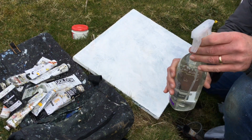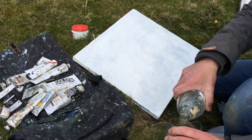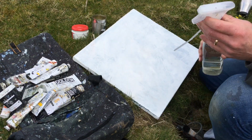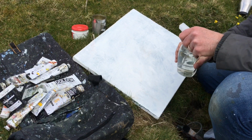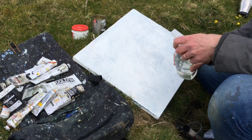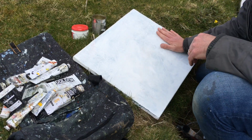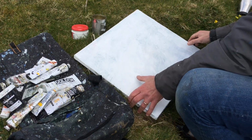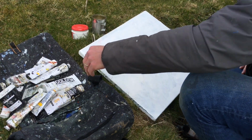So I've got a canvas here. It's one I was working on previously, and I decided it wasn't really going anywhere, so I just put a couple of coats of acrylic gesso over the top of it to freshen it back up again, give it a nice clean surface to work on. I quite like working over half-finished paintings sometimes, because they give you a bit of an uneven surface.